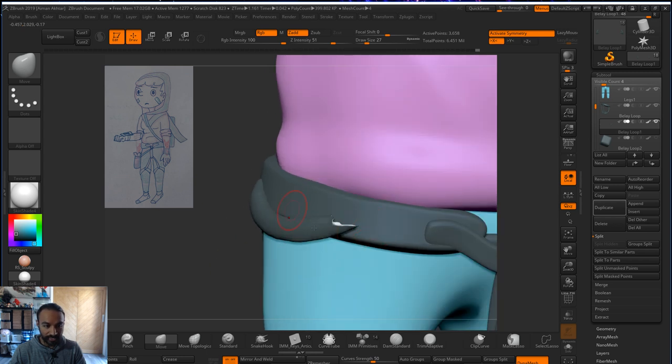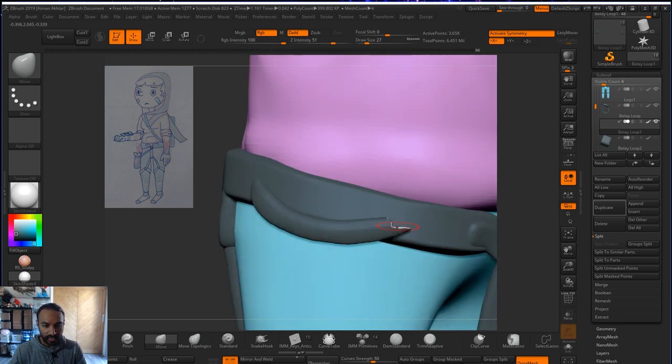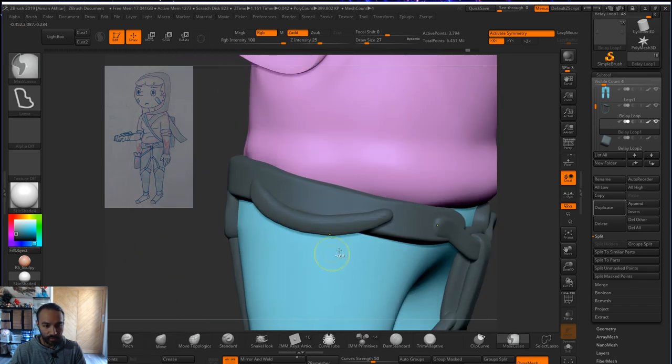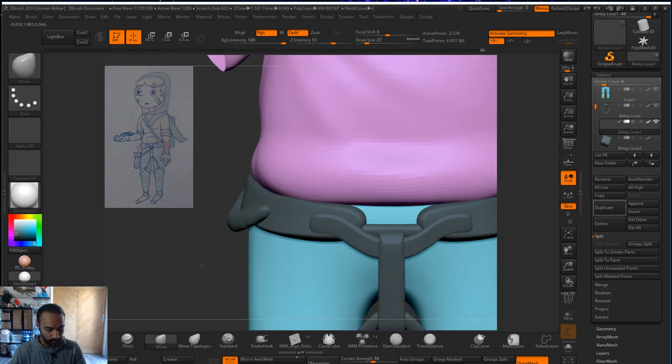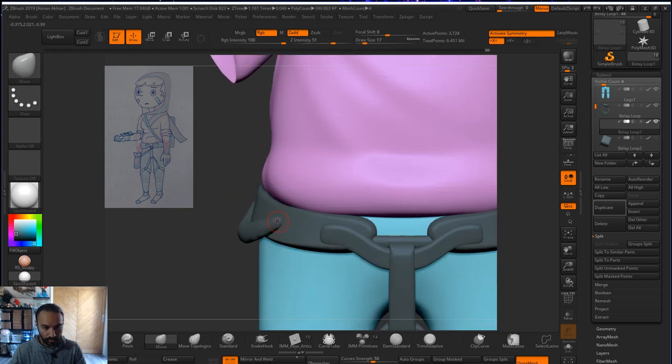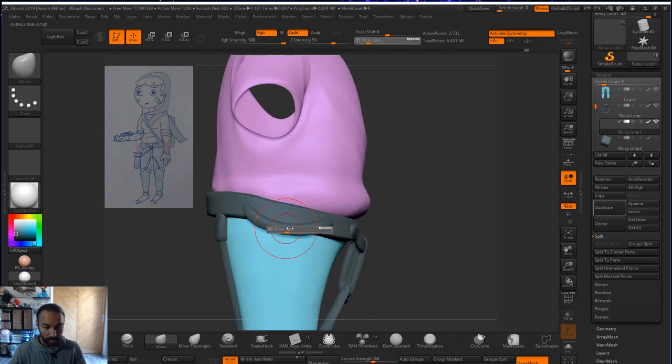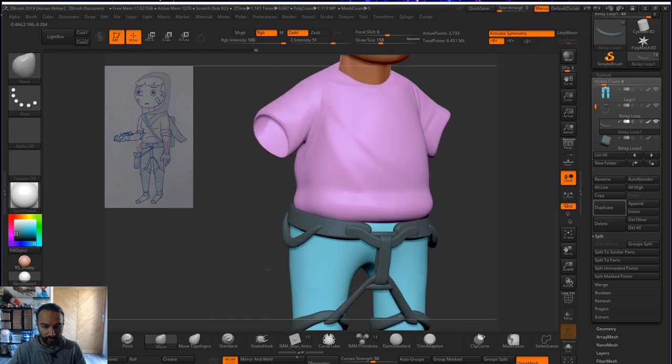Oh, I know why it does that. Sometimes it'll dynamesh weird if you're behind the spotlight at any point. All right, cool. Got a strap there. This is what it should look like. Yeah. Heck with it, for now I'm just gonna make it like it should look like.